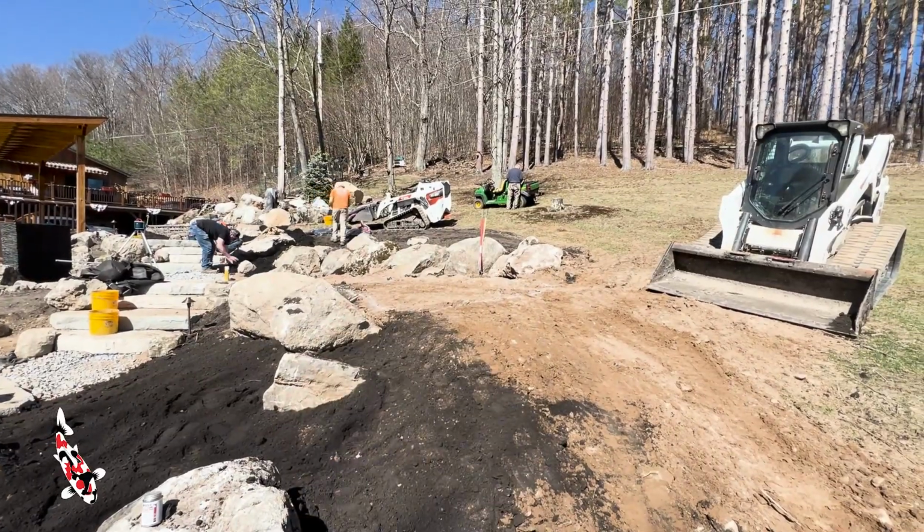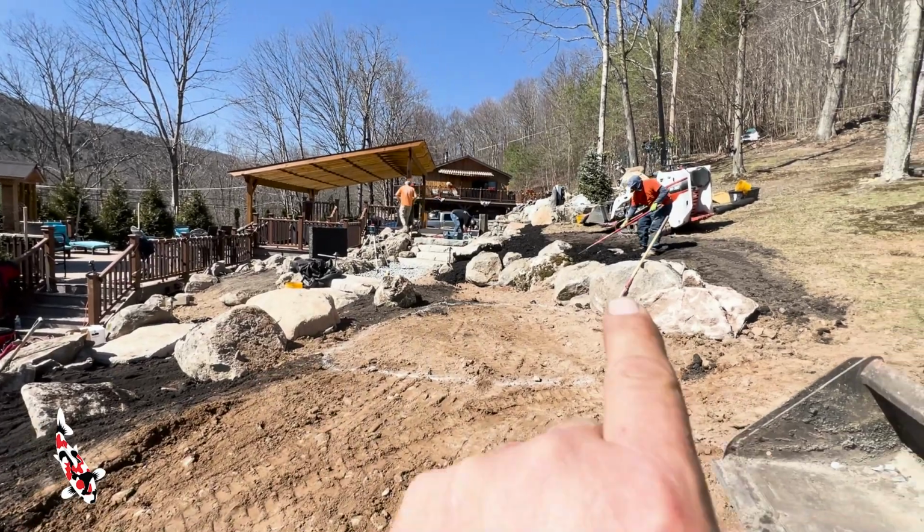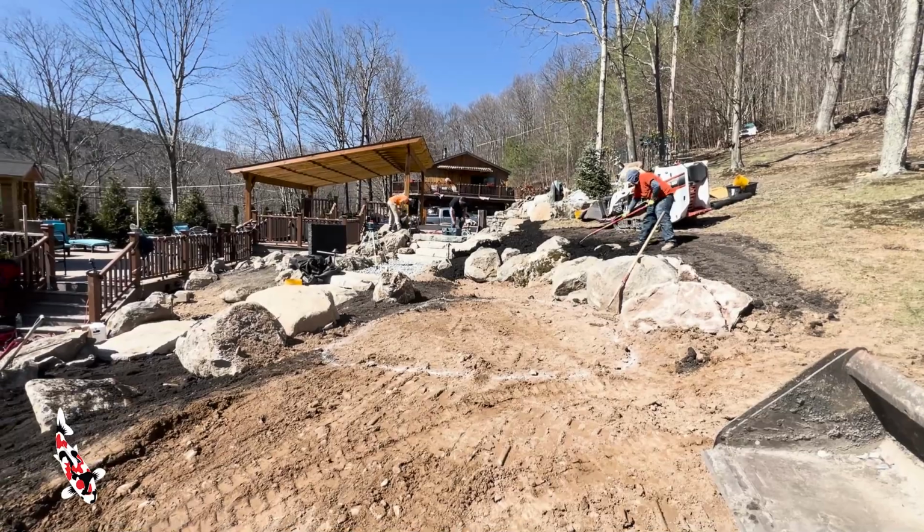There's JB up there with his John Deere Gator, and that area there is his new parking area, which he does not know about. We've been trying to keep it a secret. He even thinks we might be putting a picnic table there.